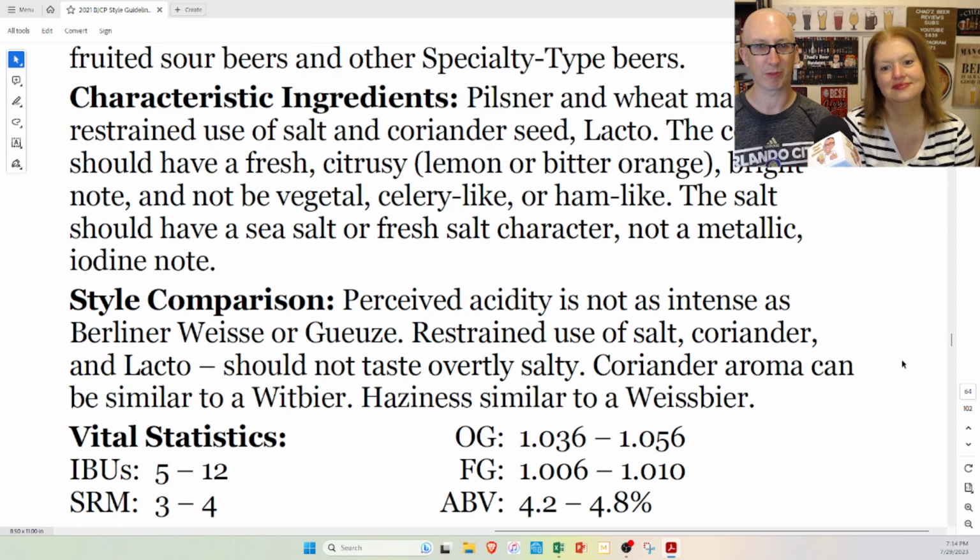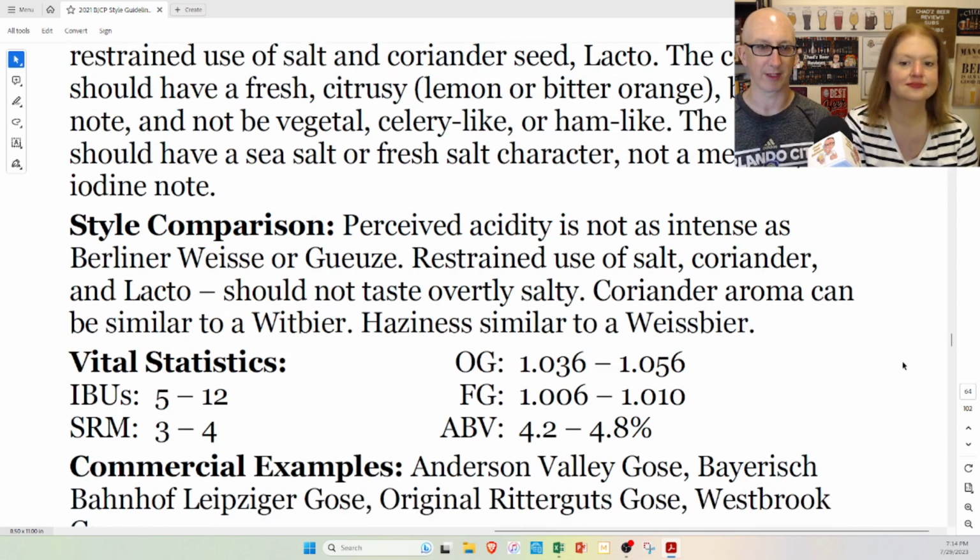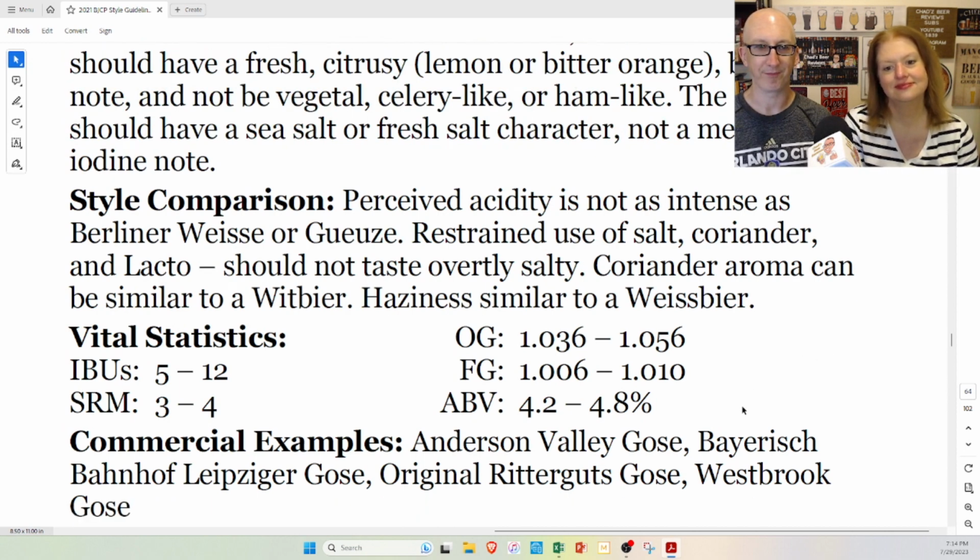Coriander aroma can be similar to a wit beer. Haziness similar to a Weiss beer. Look at our vitals. IBUs 3 to 12. That's like next to no bitterness. 3 to 4 SRM, very bright color beer, and low ABV. And actually, two of the beers that are on this list are what we're reviewing tonight: Anderson Valley and Westbrook.